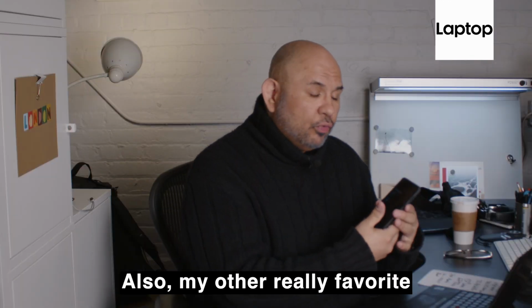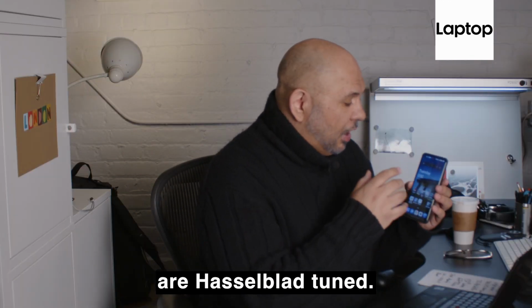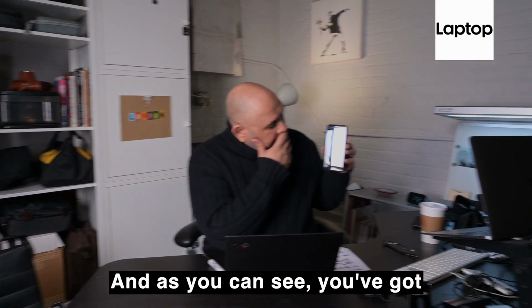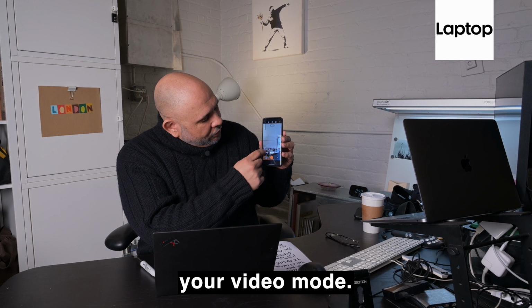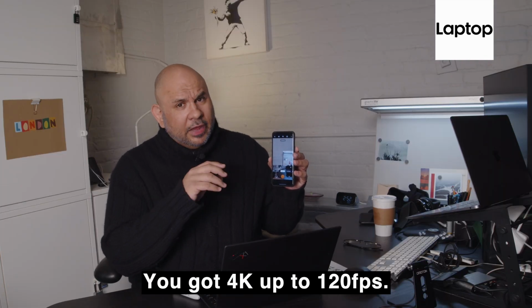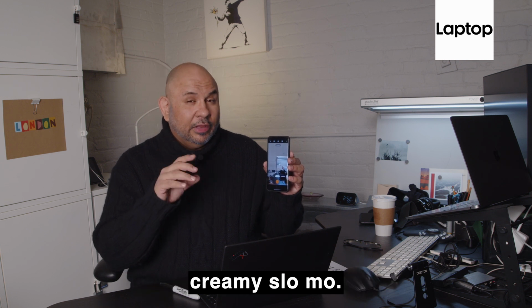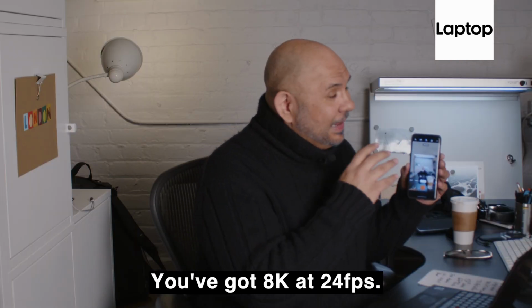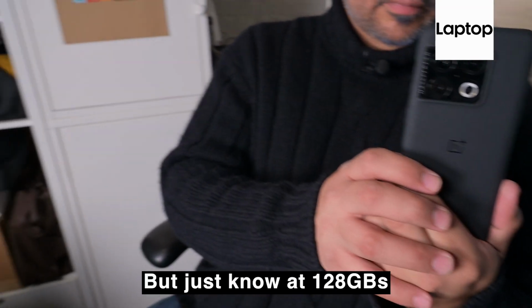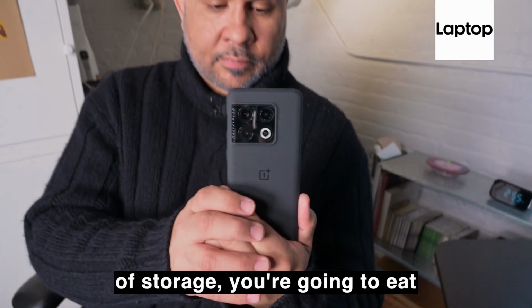Also, my other really favorite thing is, the cameras are Hasselblad tuned. And so let's go to the cameras real quick, guys. And as you can see, you got your photo, you got your video mode, and also the video modes on this are potent. You got 4K up to 120 frames, so you can get some really creamy slow-mo. You've got 8K at 24 frames per second. So you really have some really fine options, but just know at 128 gigs of storage, you're gonna eat that up really quick.